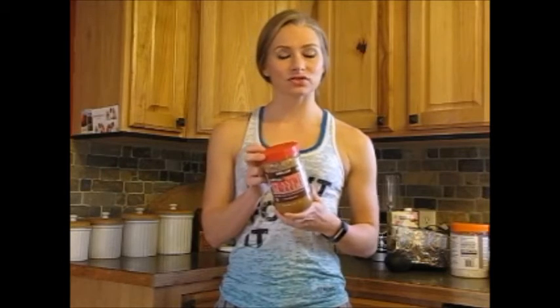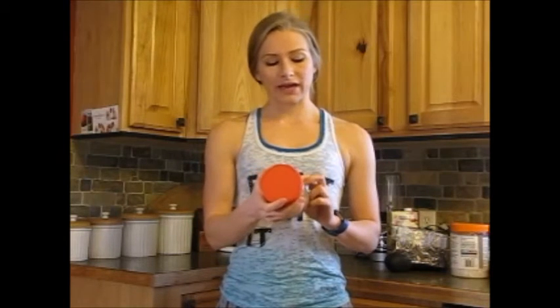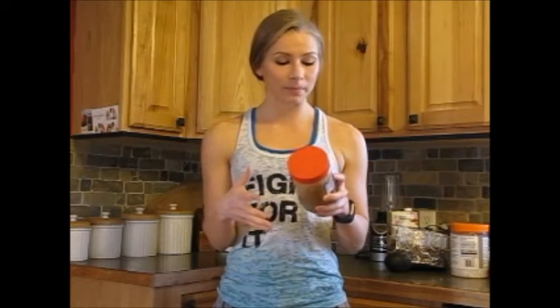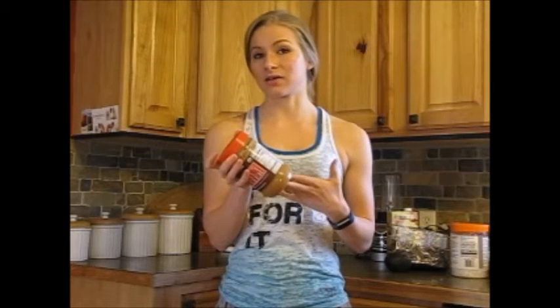Next is peanut butter. This is the organic peanut butter from Costco. You don't have to use organic peanut butter. It is better for you, less hydrogenated oils, but it is not mandatory necessarily. The macros are the same for organic peanut butter as opposed to not organic, all natural peanut butter. Almond butter, same thing, same nutrients, same macros basically.